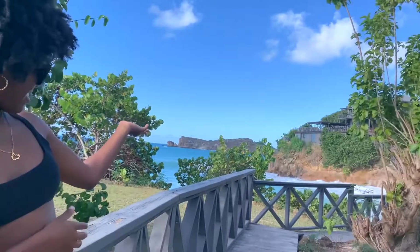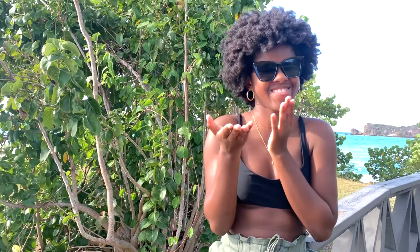It's a little rough today. A little? Oh, sorry. Of course, my sister's filming. It's rough today, so we're not going into the water. We're just chilling on the beach, eating some food, and enjoying being outdoors. As you know, Antigua is on another lockdown for the next 21 days. So we're just enjoying the outdoors.